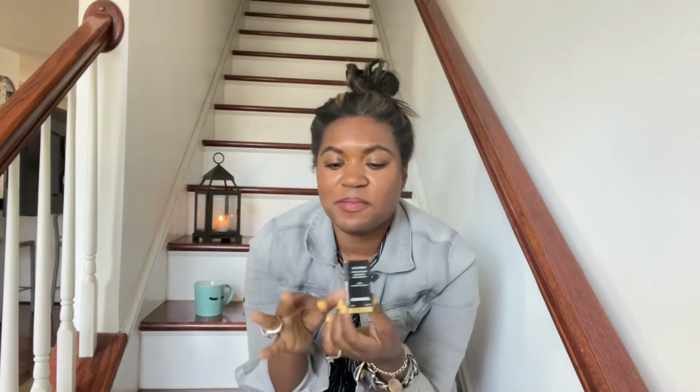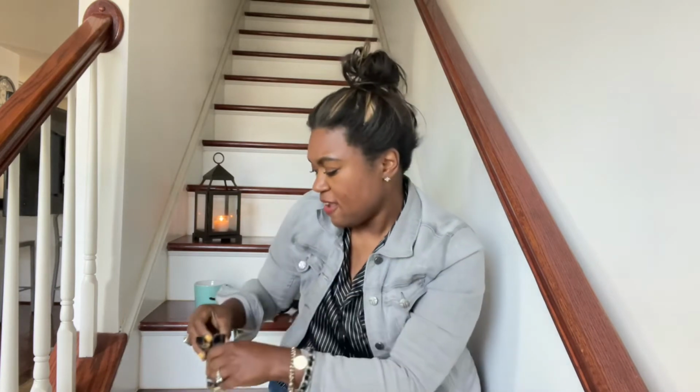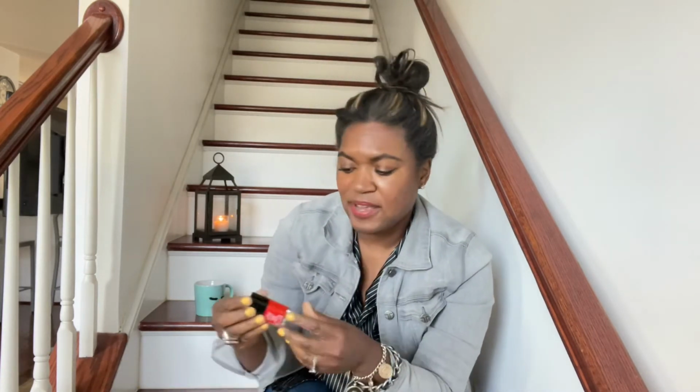The next thing that I want to show you is a nail color. You guys know I like a mixture of high-end and low-end and everything in between. This nail color was $28. I went past the Chanel makeup counter and happened to see this. I was not sure about this color, but something said you might as well get it.